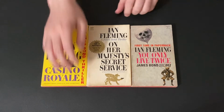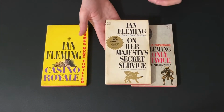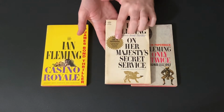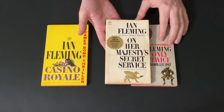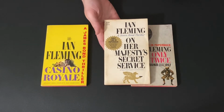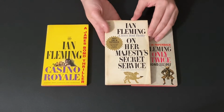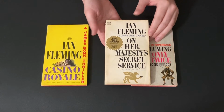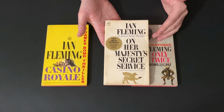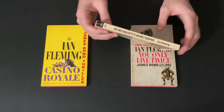Here is the US Signet for On Her Majesty's Secret Service, but unlike my other copy, the actual blurb hasn't worn off with the passage of time. So you can see the blurb advertising the first time in paperback. Other than that, there is a little bit of wear and tear, but again, it's in really nice shape. And all of these were priced at less than $1 at the used bookshop. So I was like, you don't find clean Signet copies of Bond novels for that cheap. You just never do. So it was a no-brainer for all three of these.